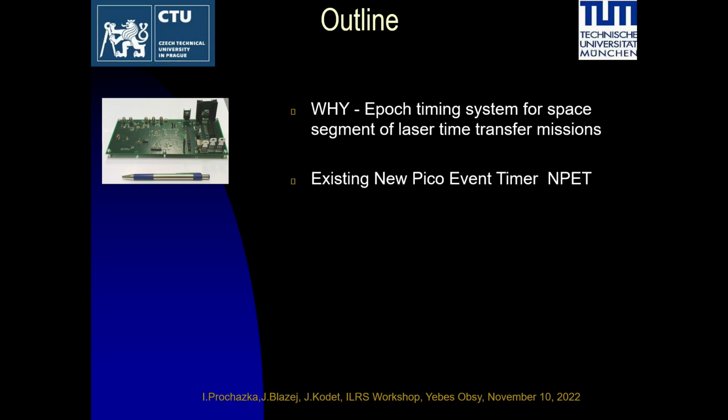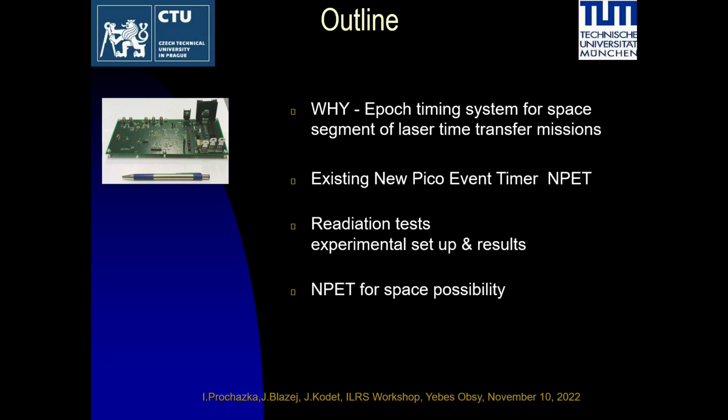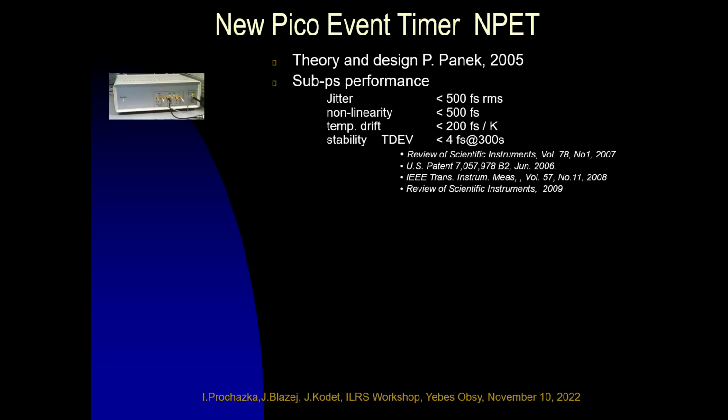This is the existing New Pico Event Timer, the abbreviation is NPET. And what we have done is to test what will happen to this device if we irradiate it. So this is the status quo, the ground version of the New Pico Event Timer.